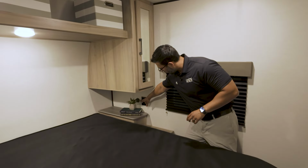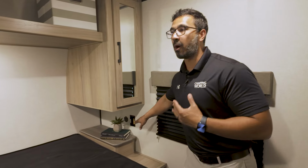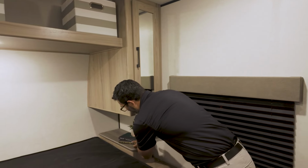One, you have your USB ports as well as your electrical outlet. And I didn't mention this earlier, but pretty much every electrical outlet in here is pre-wired for inverter. So if you want that solar flex system with solar and the inverter, you can have that installed.